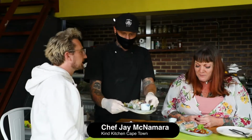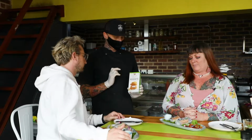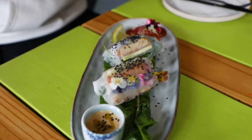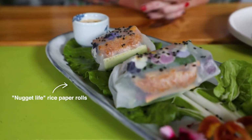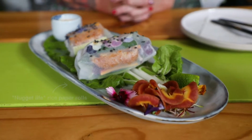Fry's asked me to showcase four different things to you guys today. Their new gluten-free rice and chia chicken nuggets. We baked them all, put them into rice paper rolls with some julienne rainbow carrots, some julienne cucumber sticks, some sprouts as well, some avocado, edible flowers, and baby greens. Let's do this thing.